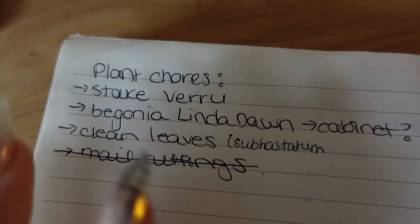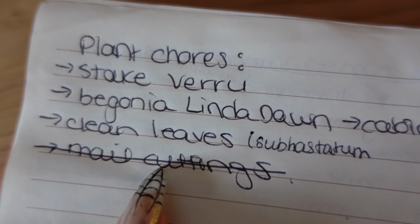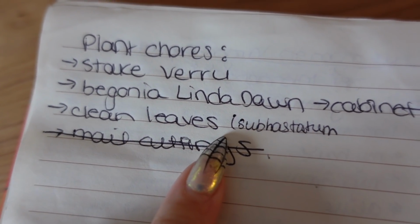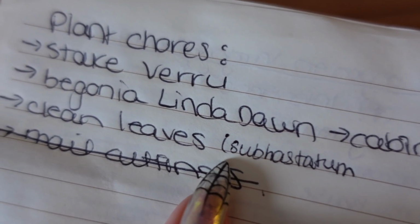Ooh, okay. So these are some things that I just jotted down that I've been wanting to work on. We mailed the cuttings yesterday. There are some leaves I've been wanting to clean. I'm just noticing, you know, needs to be done. My philodendron subhastatum could use a little wipe down.